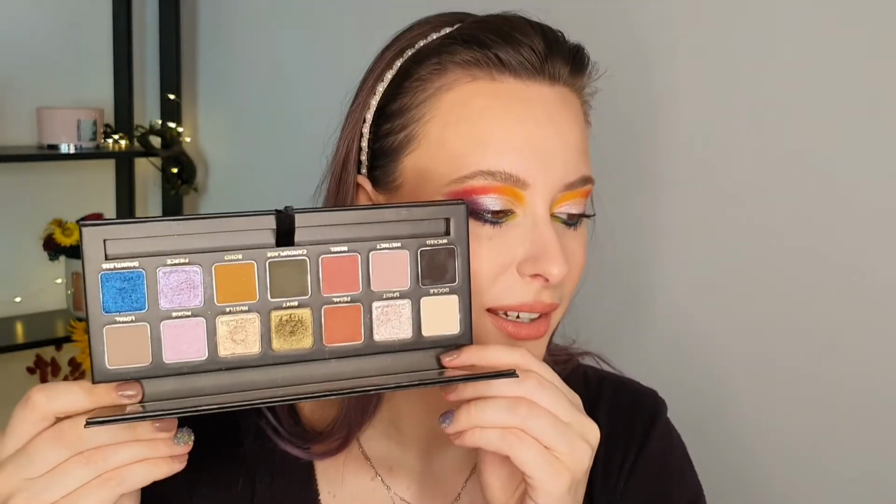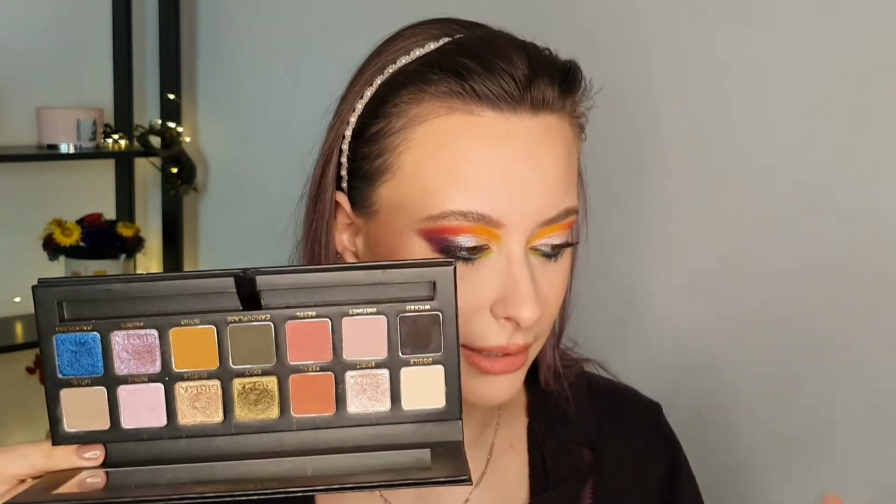I just love it. The next palette here is the Sigma Untamed, and I feel like this palette screams fall. The only shade in here that is not that fall appropriate, let's say, is this blue, but all of the rest of them are so grungy and so dark and so nice. I really like this quality.